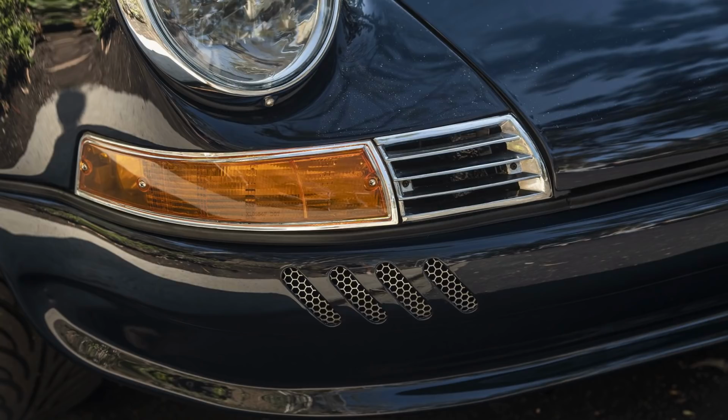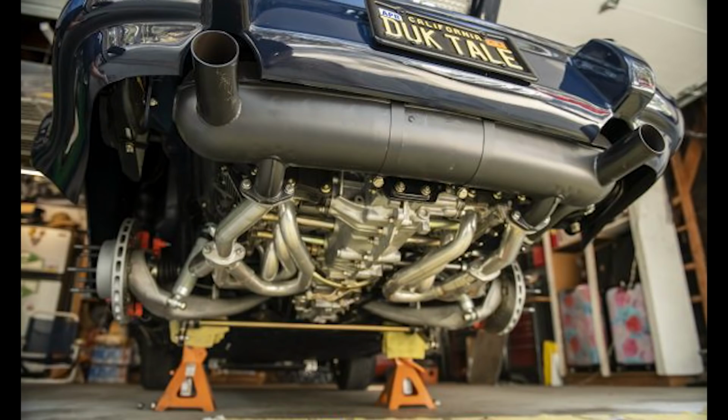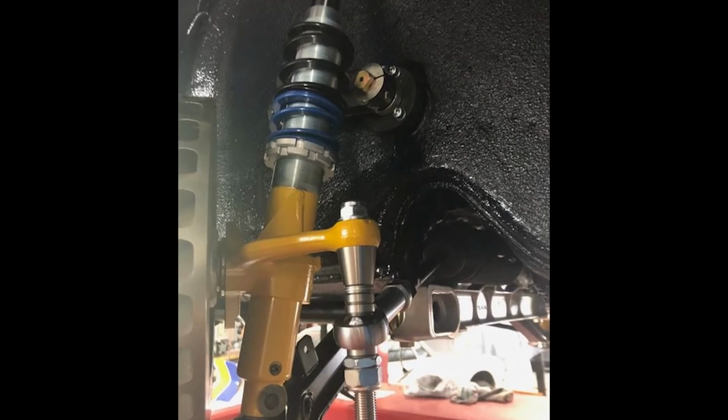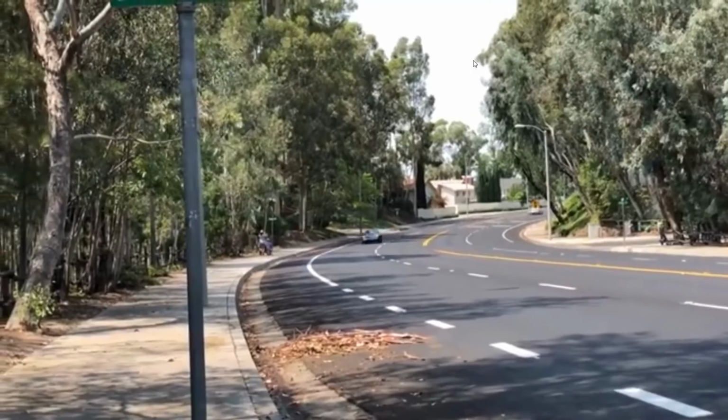Nice modification there. Looks to be a mostly stock 993 engine with some stainless no heat headers on the back. Bolt-in roll bar that's upholstered. Beautiful touch. Transaxle is a beefed up 915 with a limited slip differential and an aluminum side plate. It's got coilovers front and rear with a bump steer kit. Really well done. Adjustable rear sway bars, 930 brakes. A lot of upgrades here.